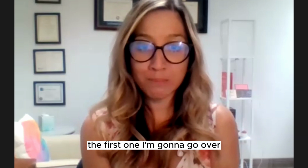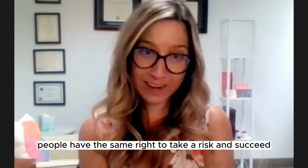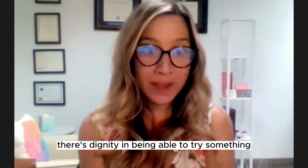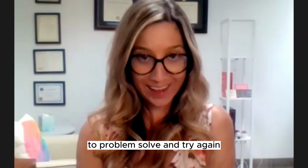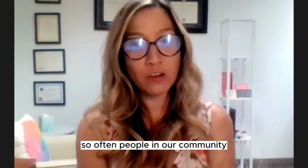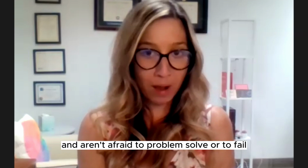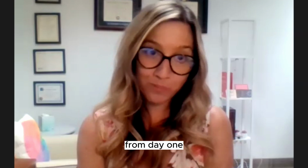The first one I'm going to go over is my favorite principle, and this is what we refer to as the dignity of risk. This is the idea that disabled people have the same right to take a risk and succeed, or to take a risk and fail, just like anybody else. There's dignity in being able to try something, and if we don't succeed, to problem solve and try again. So often people in our community are sheltered from those opportunities, and we want to make it so that they learn those skills from an early age and aren't afraid to problem solve or to fail. These are skills that all of us are going to need from day one.